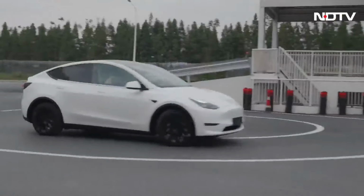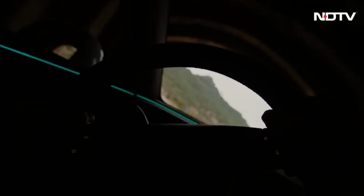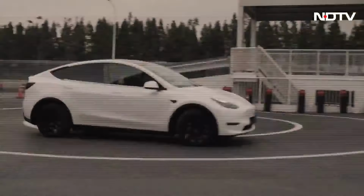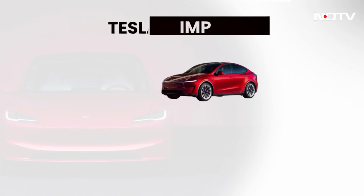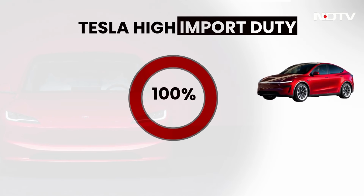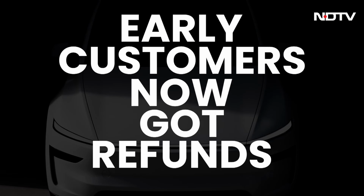Tesla's India story reads like a saga of ambition, delays, and now arrival. Back in 2016, Tesla began taking Model 3 pre-orders in India, but high import duties, reported 200% tariffs, made launch unfeasible. Some early customers have now got their refunds.